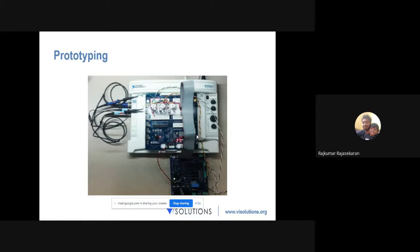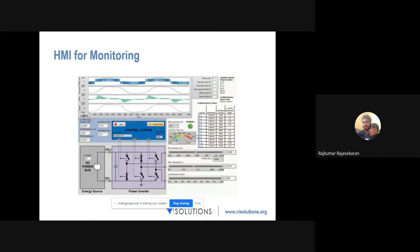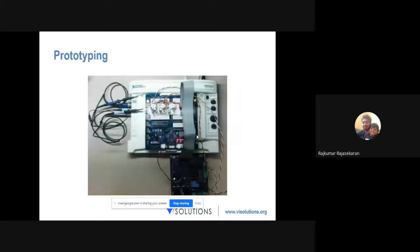And ultimately, after you are satisfied with the simulation, let's say you want to implement it, you can use an appropriate NI-based hardware to implement it and check whether whatever you have simulated really works in the real world or it's just simulation, dummy data. So you can do that as well.